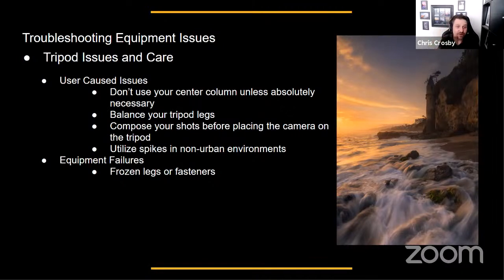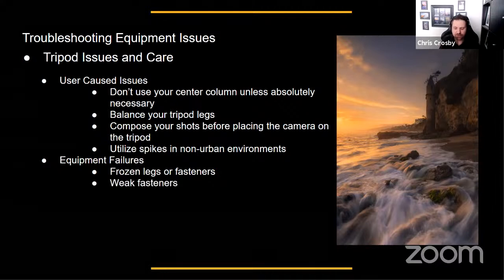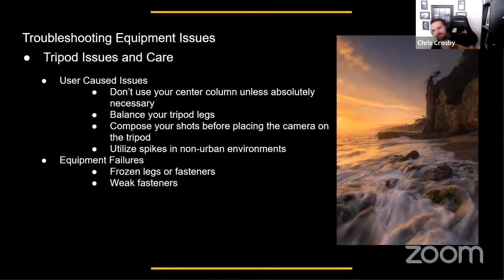Or you might have a fastener that won't open or close anymore because it's got so much dirt or grime in it, right? The opposite side is I also have had some with weak fasteners where the fastener doesn't hold the leg anymore. And as you set up the tripod, it starts to dip and tilt, and you're always trying to tighten that fastener and it won't tighten enough. These problems are mostly caused by lack of cleaning.